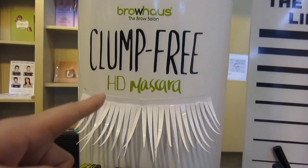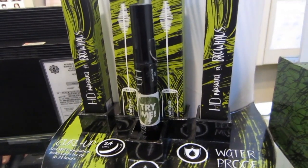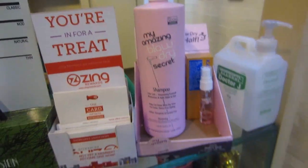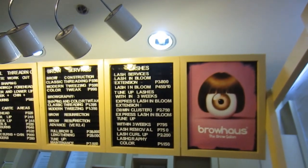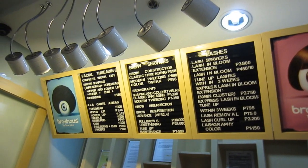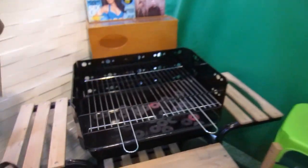Check out the Clump 3 HD mascara. Nice. What's the end though? Eyeliner? Oh my god! Eyeliner. They also have the Blow Dry Secret Shampoo. Ayan, yung mga services nila. Oh, we have a mirror.